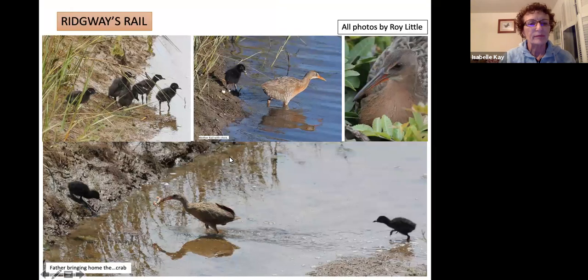Among the more famous species, we have the Ridgway's rail. And the reason I'm showing this is that they are absolutely dependent on the tidal salt marsh. And you can see here some of these birds raising chicks, and they're incredible parents. You can see that they feed their chicks, and a lot of the time you can see evidence of their feeding in the marsh. But unfortunately, we have to micromanage all of these species because the system doesn't support them at the moment.